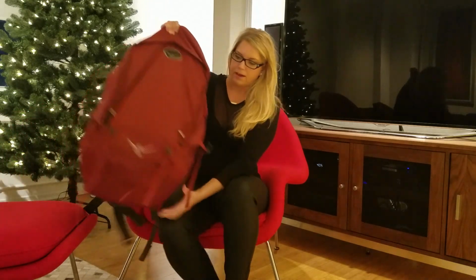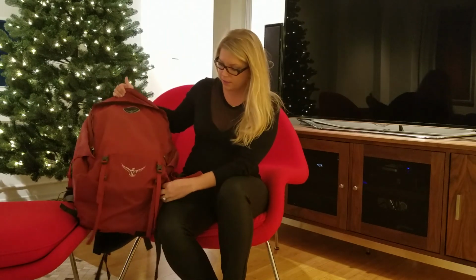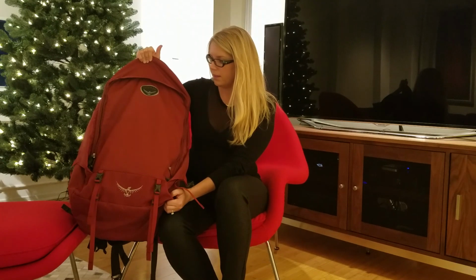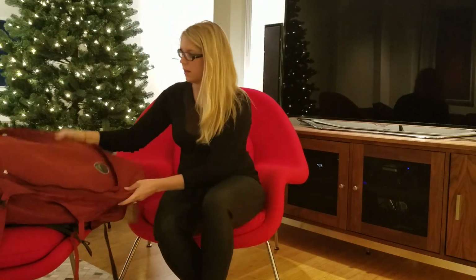The first thing obviously that you're going to need is a backpack. This one is the one that I use from Osprey. It's really great. I highly recommend this backpack. This is the Farpoint 70 liter. And what I liked about this backpack is that it is a clamshell style.